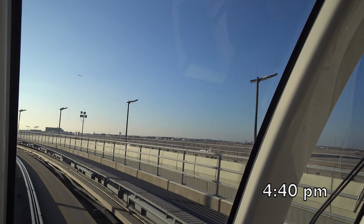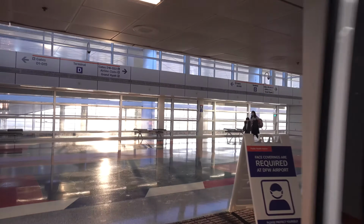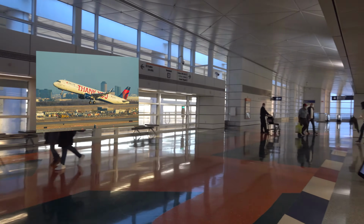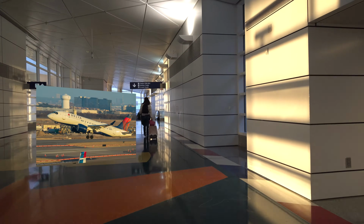Since I've got a 4-hour layover and I'm packing all my camera gear to see Starship, I decided to kill some time and do some plane spotting from the Skylink station in Terminal C. Unfortunately, not a lot of action, but I did catch the Delta Thank You A321 as well as a Delta A220. Really not much of note for the 40 minutes of plane spotting, which is really too bad because the light was beautiful.